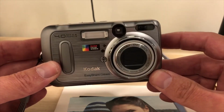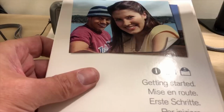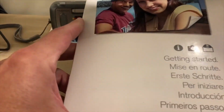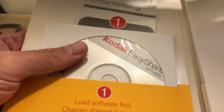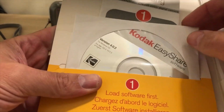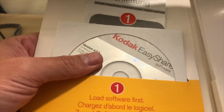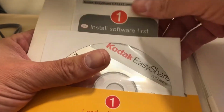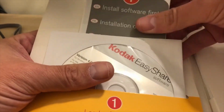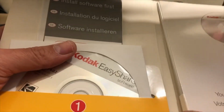I'd like to know a little bit more about the internals of these Kodak Color Science cameras. This is what I got with the camera back in the day. It's a Kodak Getting Started guide, and it comes with the EasyShare software, which is kind of nice. The EasyShare software does work without the dock. It will work if you've only got the USB cable. There's a quick start guide here, I think. Let's have a look at that in a minute. Let's turn this over.